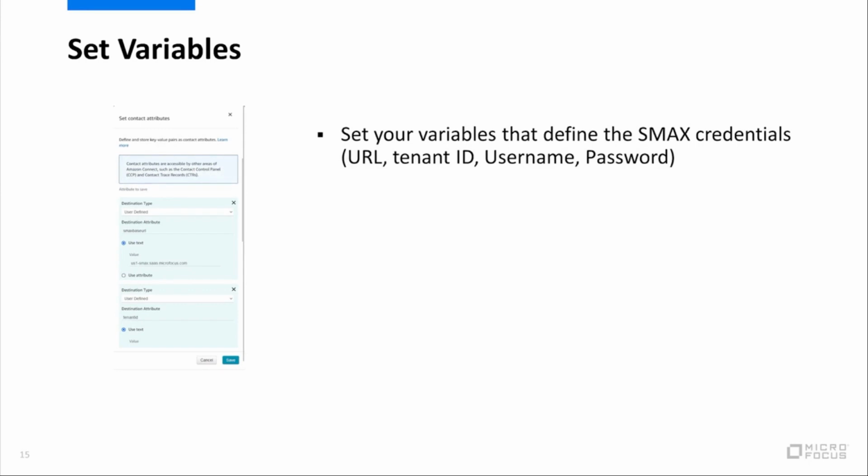As I mentioned, you need to set the variables, where you need to make sure that you have your URL, your tenant ID, and the username and password that is going to be used to log into the SMAX instance.